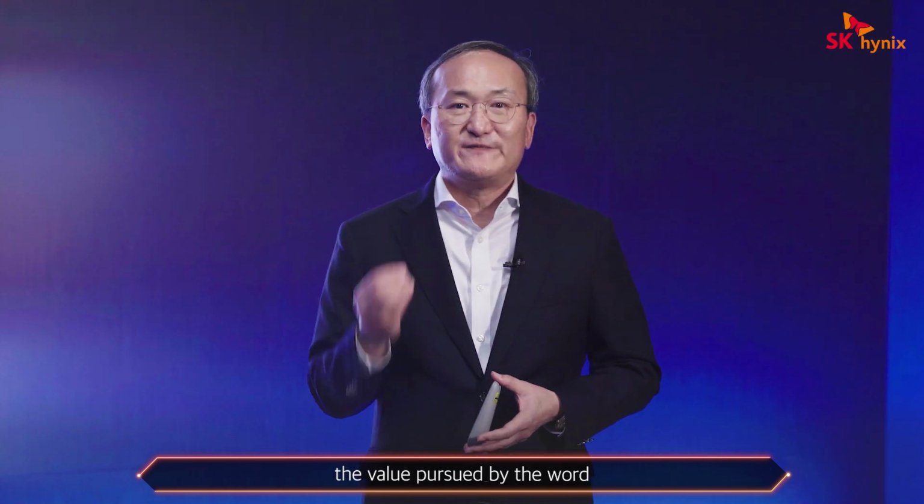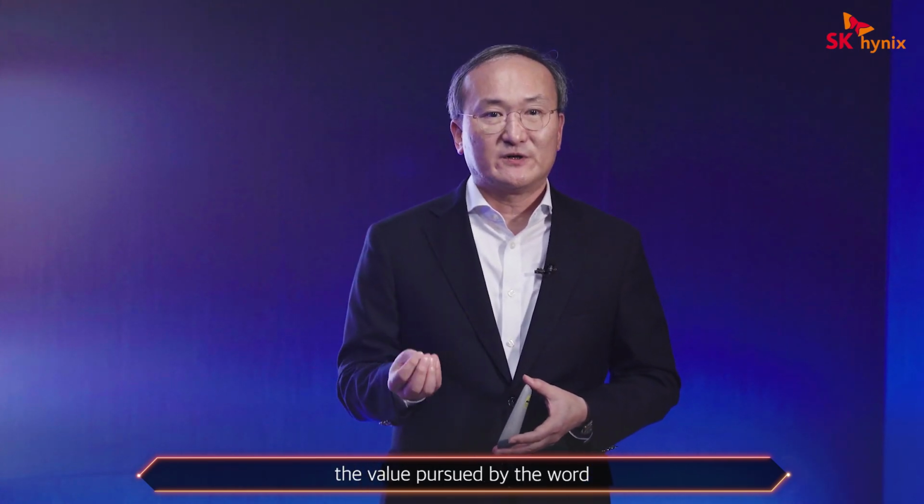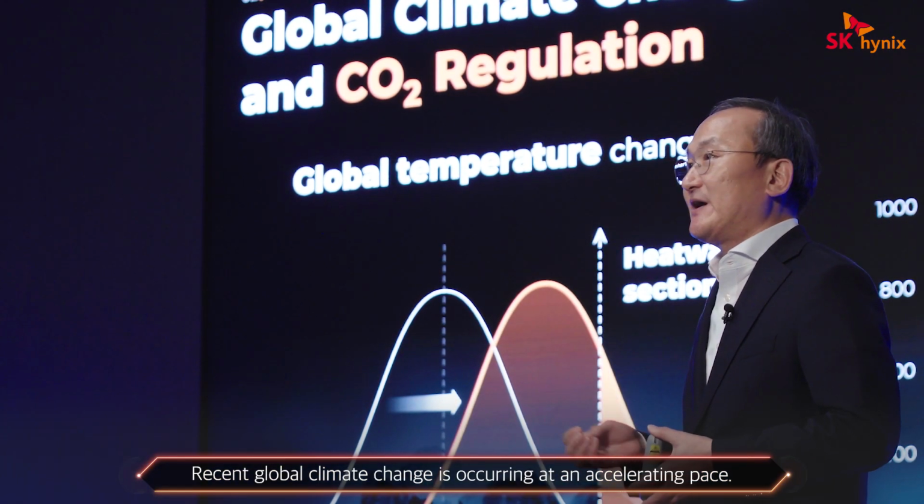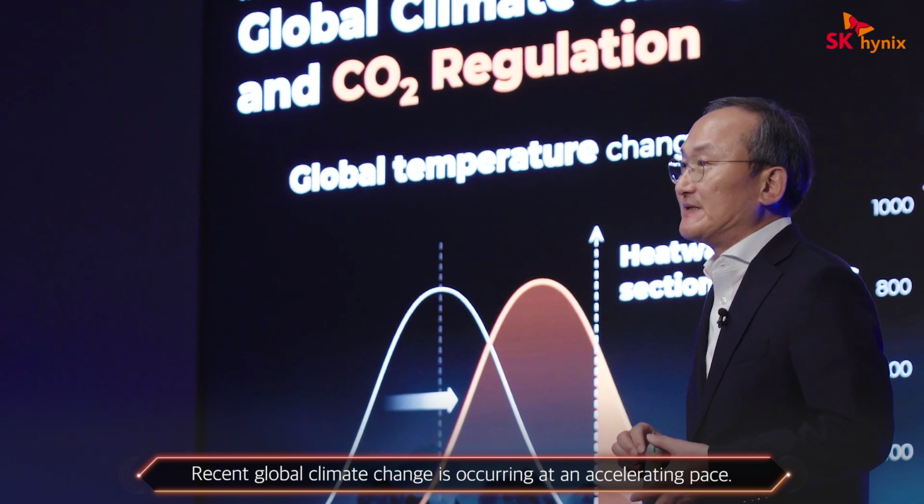In this chapter, the value pursued by the word social means addressing social needs such as energy, disease, and environmental issues besides creating economic values. Recent global climate change is occurring at an accelerating pace.